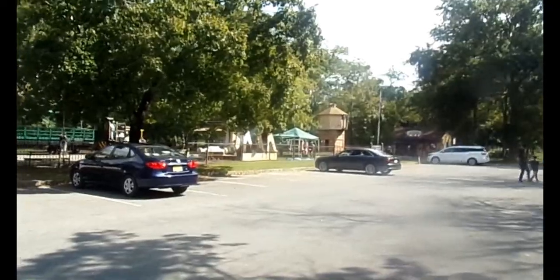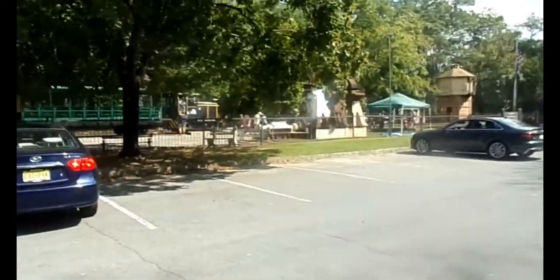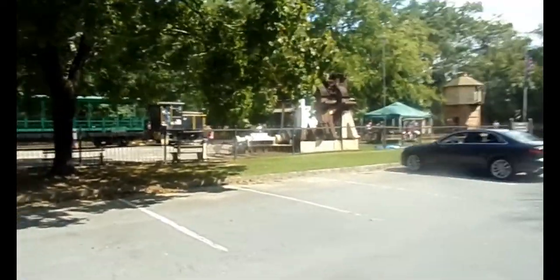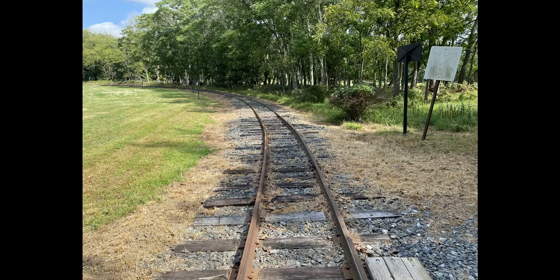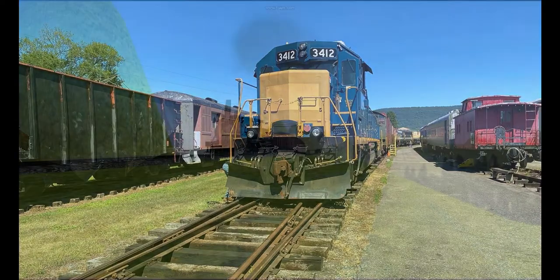I'm here in Allaire State Park, located in Wall, New Jersey, to ride their Pine Creek Narrow Gauge Railroad. Now, I suppose you're wondering, what is narrow gauge? Narrow gauge track is any track built narrower than the standard 4 feet of most railroads.